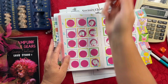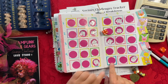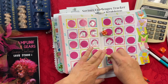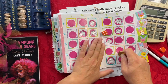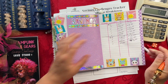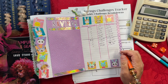Okay, we have, oop, that fell off, and plus it was a 6, so it wouldn't have counted. Okay, so then we have 5, and then we have a 4. That would be this one right here. All right, let's go ahead and scratch this one off and see what we got. And we're back to the $1 again. That is okay. I'm okay with that. Okay, so $1 on that one. And so that will bring me up to $74 inside of my cash envelope.